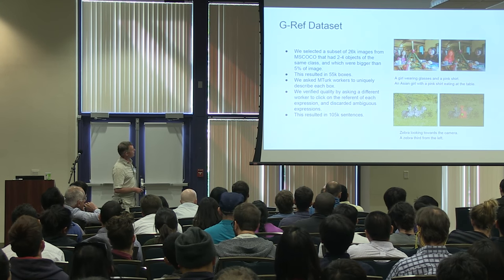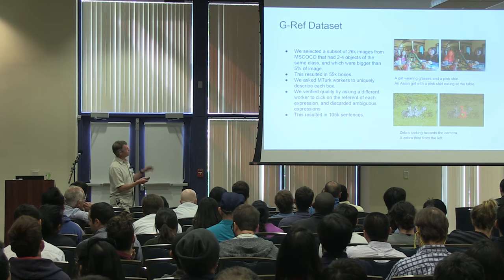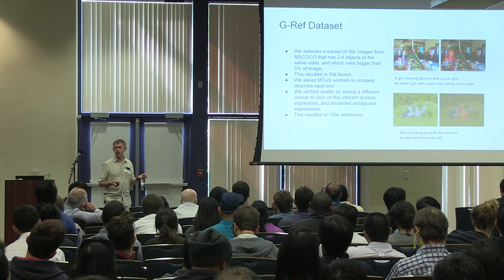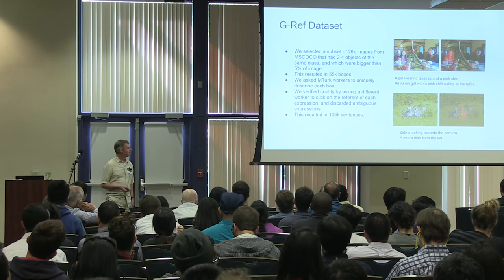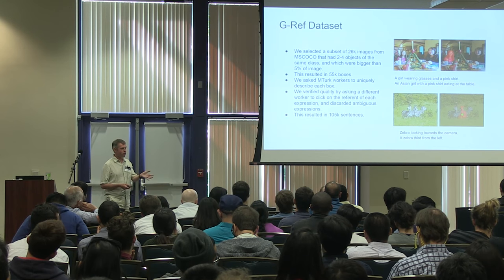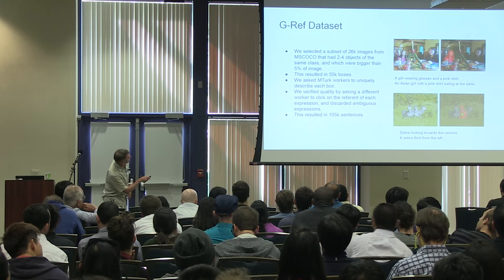We need some data to evaluate it on. So like I mentioned earlier, we take the MS COCO data set. We pick the subset of images which have some ambiguity in them. So there's at least two people or at least two cars or two giraffes. We cap them so there's at most four because we don't want really, really small things. And that ends up giving us 26,000 images.